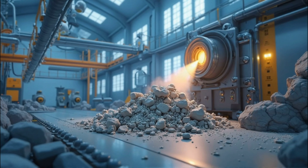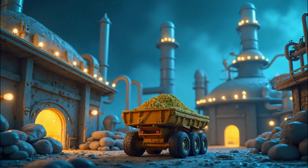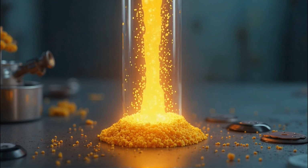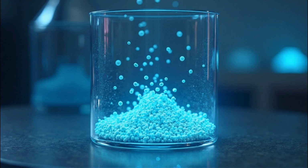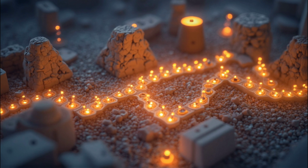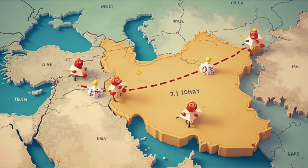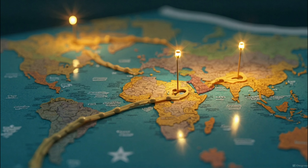First, Fordow, built inside a mountain, like an iron fortress even bombers struggle to reach. Second, Natanz, a massive base with underground tunnels and uranium enrichment plants. Third, Isfahan, the heart of Iran's nuclear engineering, where raw uranium is converted into uranium hexafluoride gas and then fed into centrifuges.